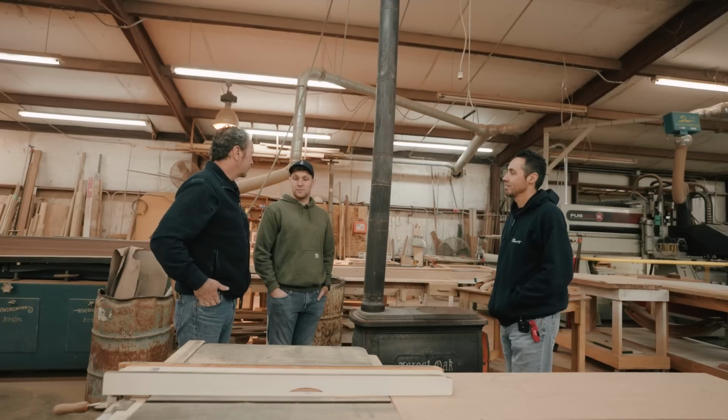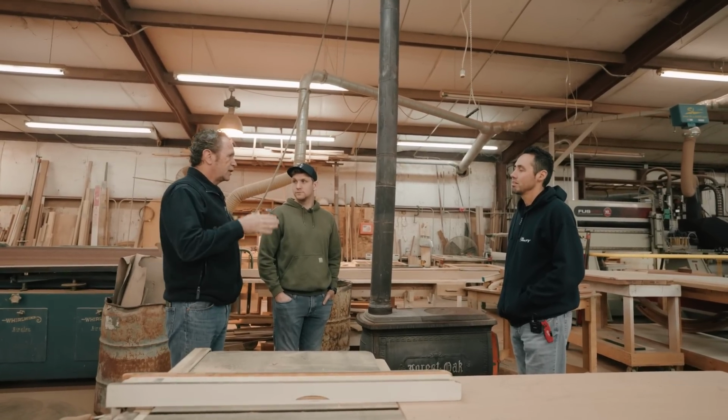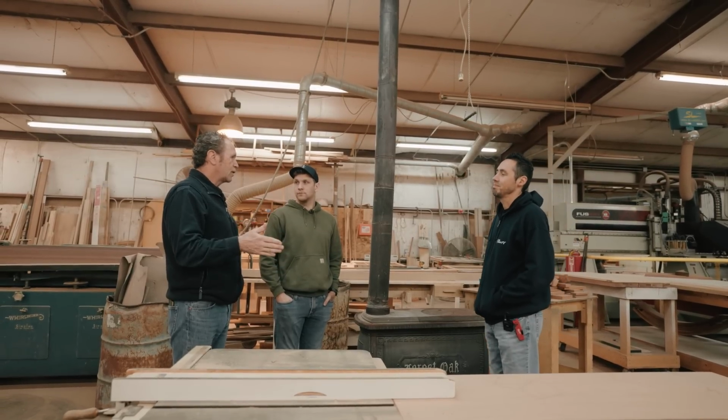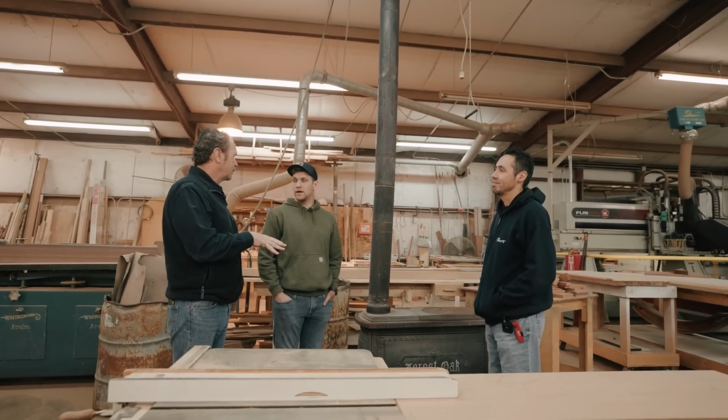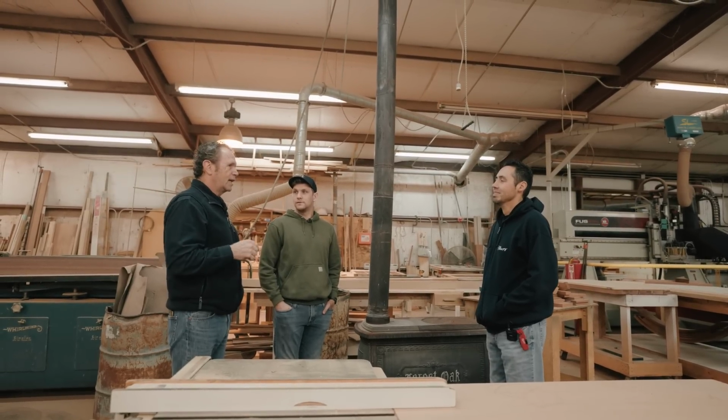Before y'all had a gang rip, y'all were using a table saw multiple times over. There's a straight line rip, okay, and then there's a gang rip. We were using a straight line rip, and then we got a gang rip, which was a game changer. Oh my gosh, this is awesome, okay.